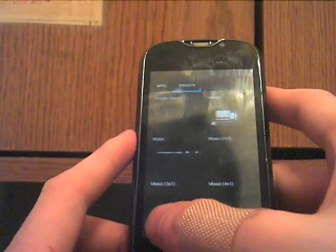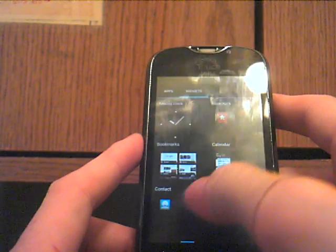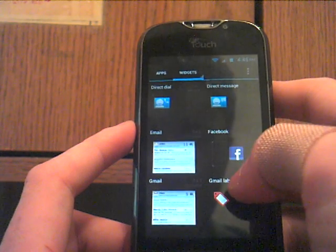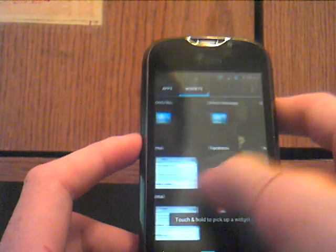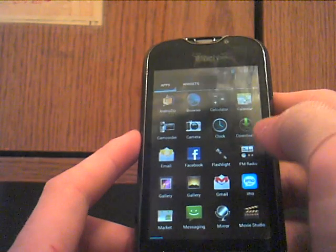You got your widgets. I don't really use widgets, but these are the ones you have. You got your bookmarks, you got your Gmail, your email, and Facebook, and music, and all that stuff. I would never use any of that, but it's there to use.